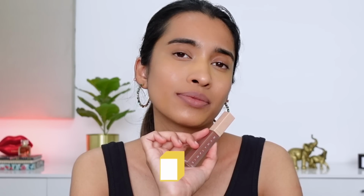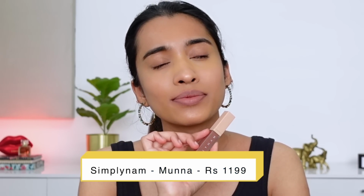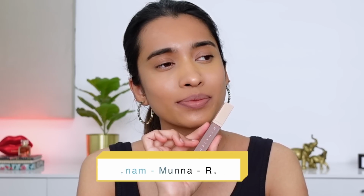Next up, I have the Simplynam liquid lipstick in the shade Munna. This shade again would work up until medium skin tone. It's just not a very pigmented liquid lipstick, so I'm not a very big fan of the formulation either. I'm just swatching the shade for you guys.